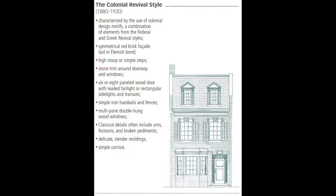And here it says use of colonial design motifs, combining elements from the Federal and Greek Revival styles. It also does incorporate Georgian, symmetrical red brick facade laid in Flemish bond, high stoop or simple steps, stone trim around the doorway and windows, 6 or 8 paneled wood door with leaded fanlight or rectangular side lights and transom. Not really seeing it here. Simple iron handrails and fences, multi-pane double-hung wood windows. Classical details often include urns, festoons, and broken pediments, delicate, slender moldings, and simple cornice. This is a simple, we would call this a dentiled or denticulated cornice here.